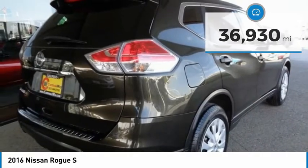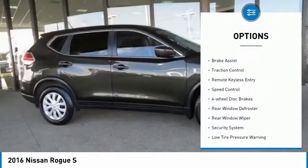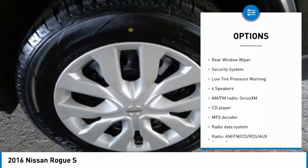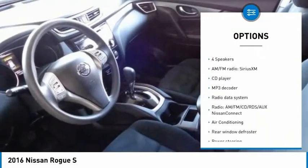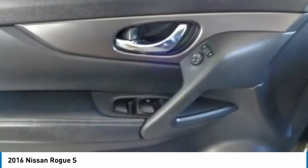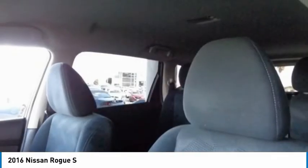Here are some of this vehicle's great options: electronic stability control, brake assist, traction control, remote keyless entry, speed control, 4-wheel disc brakes, rear window defroster, rear window wiper, security system, low tire pressure warning.